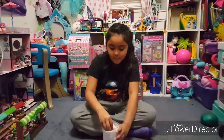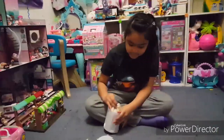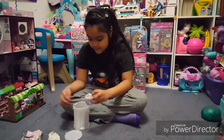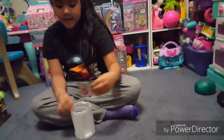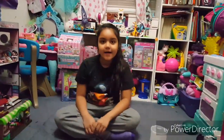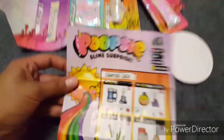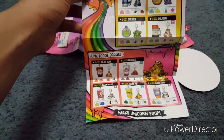Ooh, we got our blinds. Let's take out all our blinds. Okay, guys, we have the instructions here. So we got our blinds and this checklist. Yep, that's the collector's guide. I'll open up this while Lily opens up her first blind. Ooh, look at all the cool ones you could collect. Oh, this looks so cool.